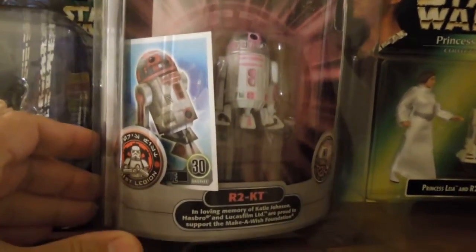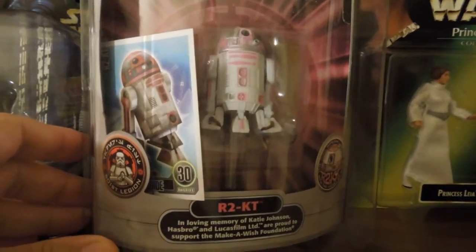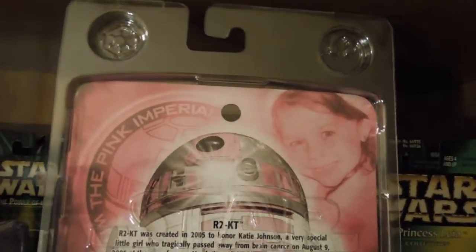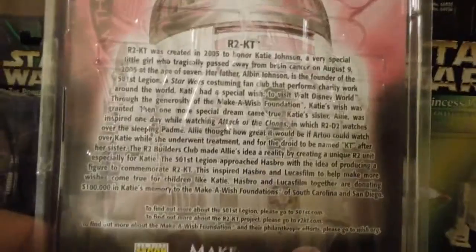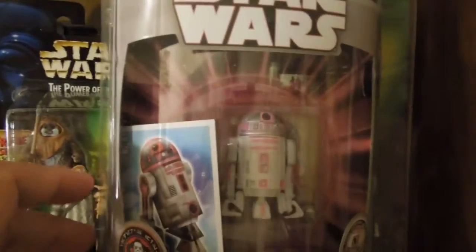And there's a gem in both of our collections. I found this at a flea market a while back, actually a couple years ago. This R2KT. If you guys aren't familiar with this story, Google this and look this up. It's very sad about this little girl with the Make-A-Wish Foundation and the 501st Legion. But I guess some good came out of it through the Make-A-Wish. But that right there is a nice addition to her collection.